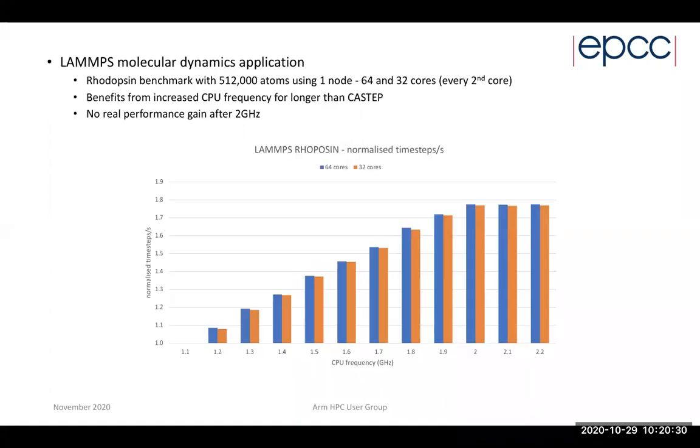Similarly, we're then running the LAMMPS molecular dynamics application with, again, a fairly small benchmark called rhodopsin, again running on a single node, this time using 64 cores and 32 cores. Both times this is MPI only, but the 32 core run only uses every second core. As you can see, again the performance improves as you increase the CPU frequency. Here the y-axis is the normalized time steps per second. So the performance improves as you increase the frequency, but it plateaus again. This time it benefits slightly longer than CASTEP, but from 2 gigahertz onwards, the performance is flat.